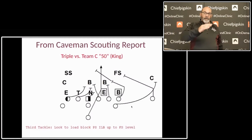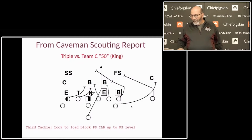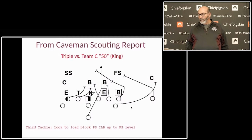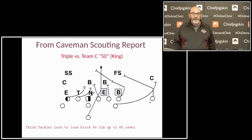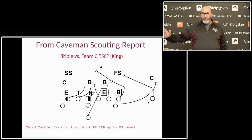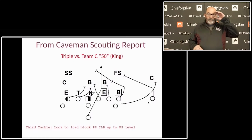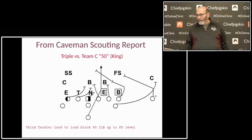The split end is going to come in and legally and safely crack the downhill safety, and the play side halfback is going to arc. One key coaching point for this: work for leverage, work for width, but don't be afraid to kick that guy out. One of the things that is giving us trouble is people bringing this kid right now, forcing a pull and a pitch. We have done a much better job of getting this kid to be ready for this.